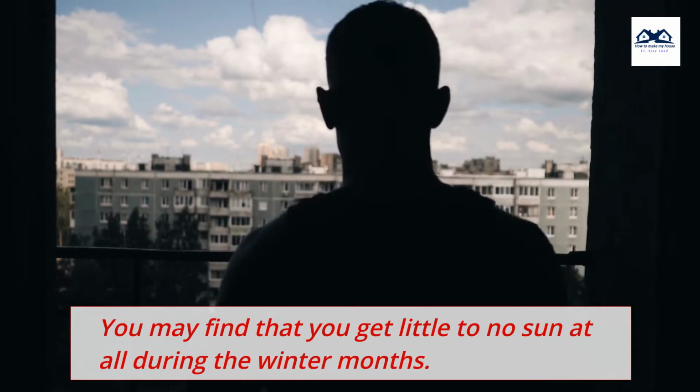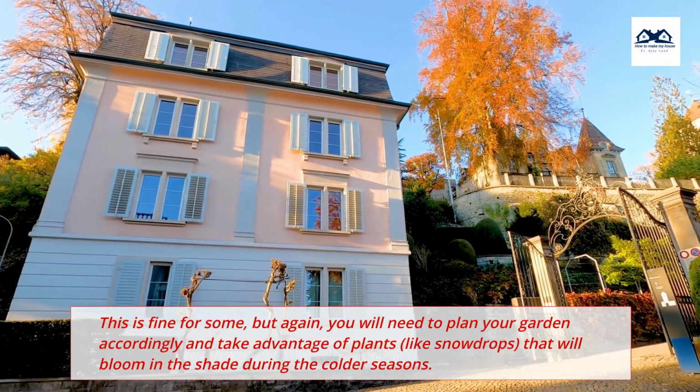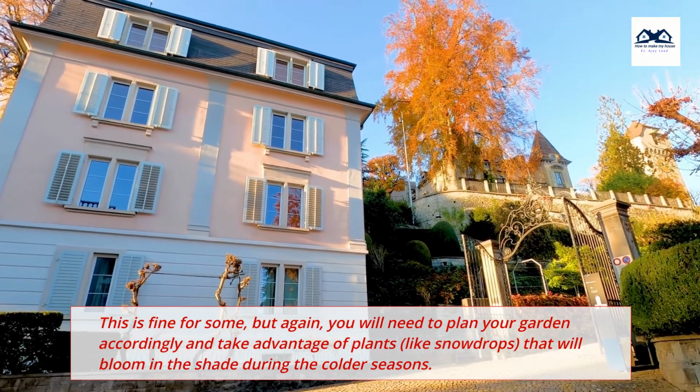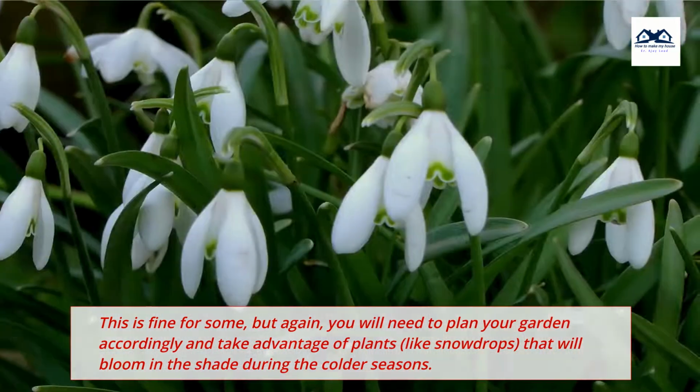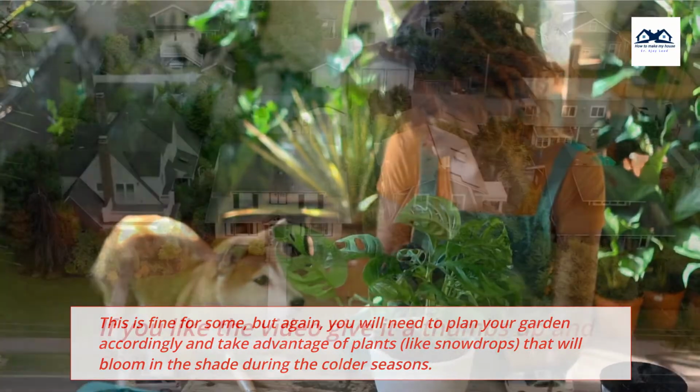You may find that you get little to no sun at all during the winter months. This is fine for some, but again, you will need to plan your garden accordingly and take advantage of plants, like snowdrops, that will bloom in the shade during the colder seasons.